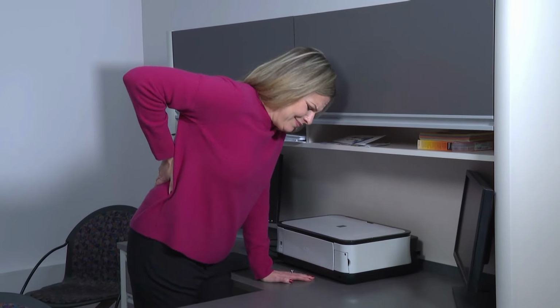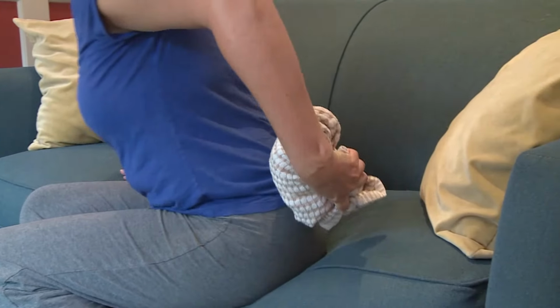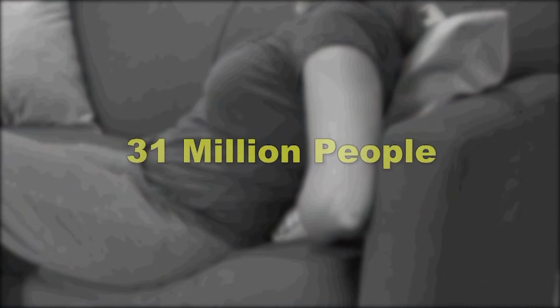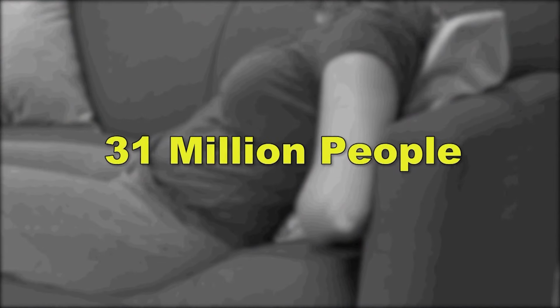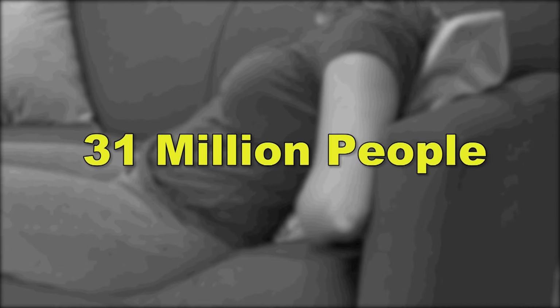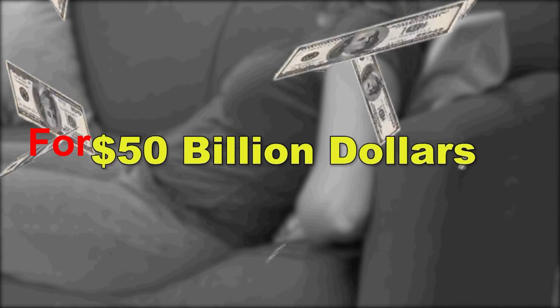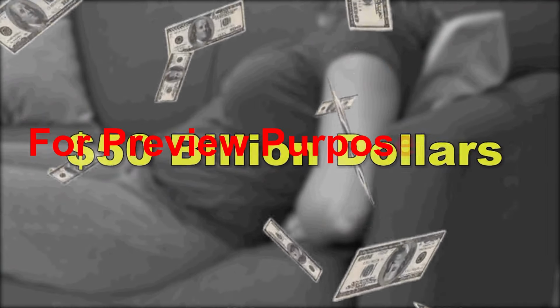How's your back? If it's been hurting, you're definitely not alone. An estimated 31 million people in the U.S. are suffering from back pain at any given time. And we spend more than $50 billion every year trying to get rid of it.